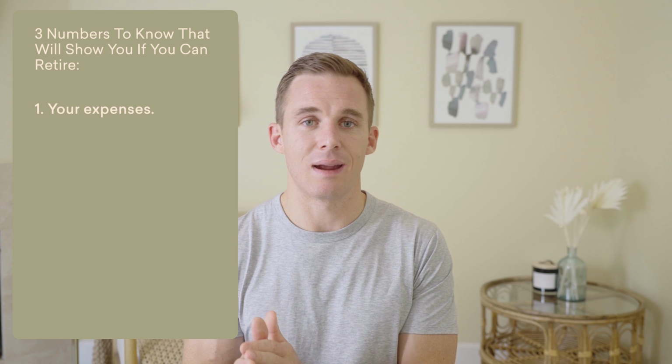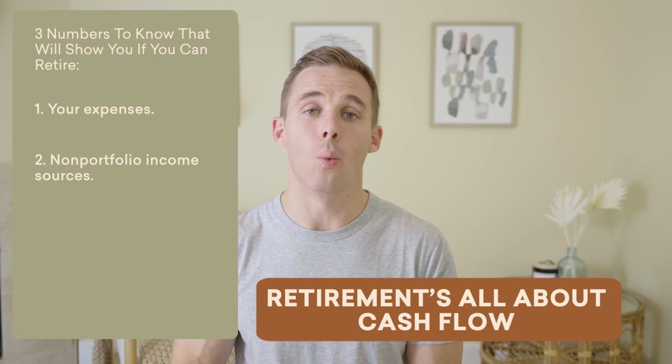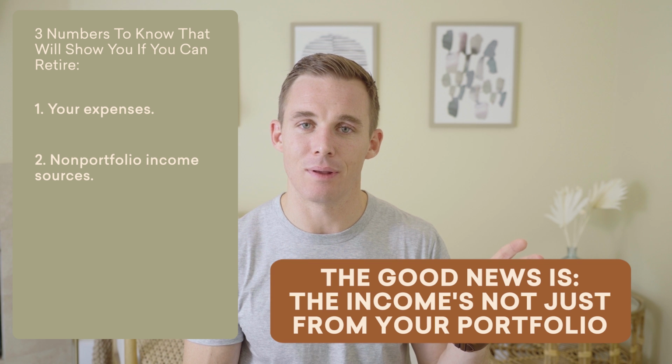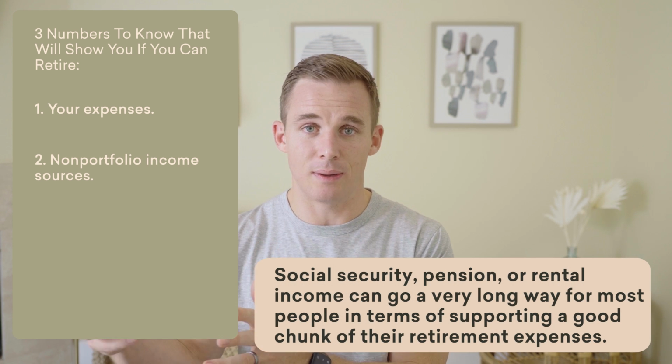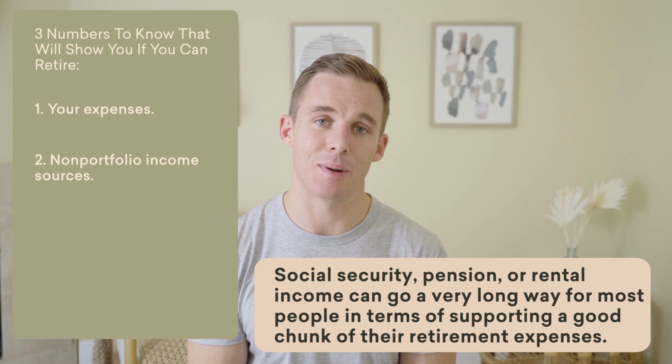But the second thing we want to look at, the second number that it's crucial that you get right, is your non-portfolio income sources. Retirement's all about cash flow. What are your expenses that you want to maintain, and what are the income sources you have coming in to meet those living expenses? Well, the good news is the income's not just from your portfolio. A lot of people think of retirement and think, oh, Social Security, maybe that's just extra, or pension, that's just extra, but my retirement portfolio, that's where most of my income's coming from. For most people, that's not the case. Social Security or pension or rental income can go a very long way for most people in terms of supporting a good chunk of their retirement expenses.